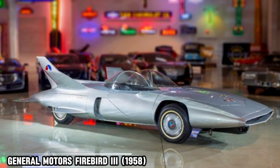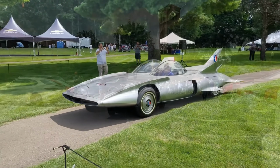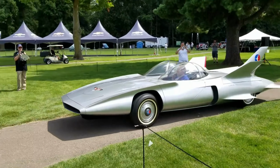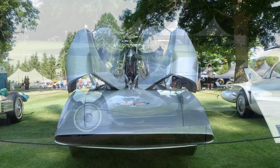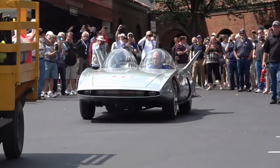General Motors Firebird III, 1958. After the success of the first 2 Firebirds, GM decided to go completely overboard with the Firebird III. This wasn't just a car, it was a rolling showcase of every piece of futuristic technology GM could imagine, wrapped in a body that looked like it could achieve orbit.